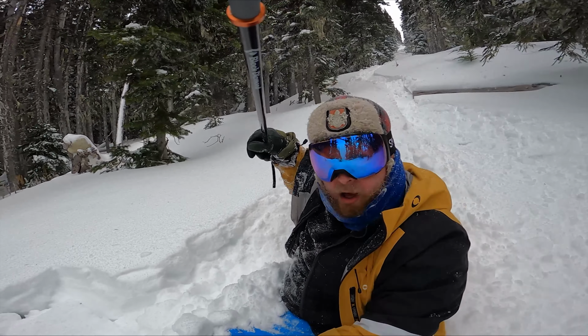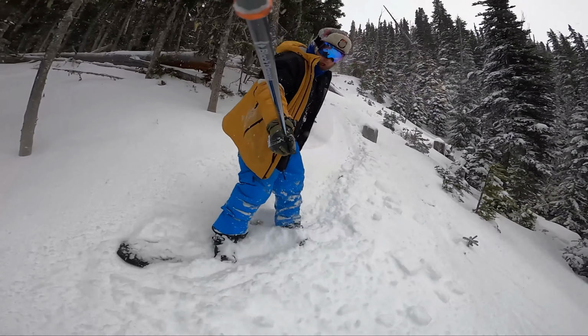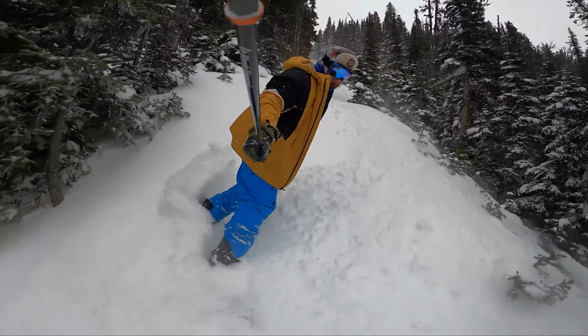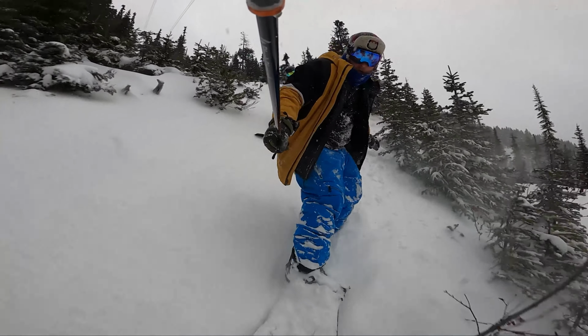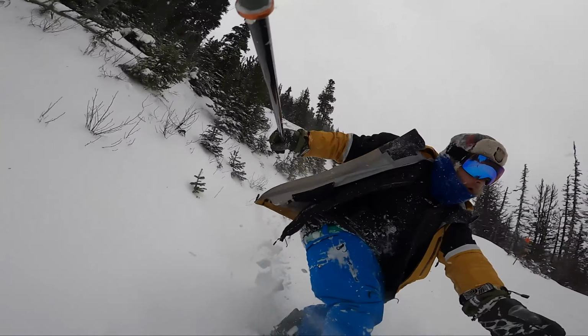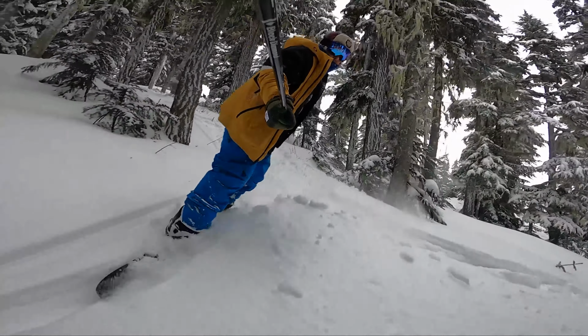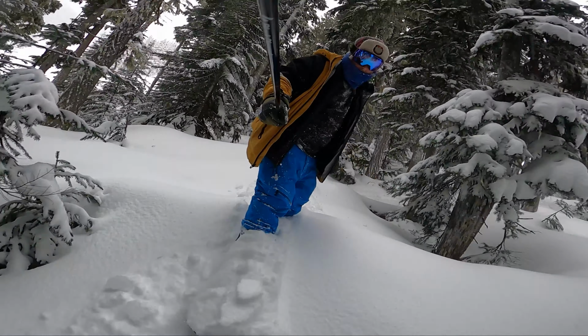There's still a bunch of logs and branches and stuff sticking out, so you've got to be careful that you keep those tips up. Dipping into the forest, here we go.